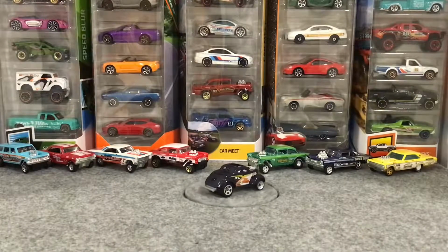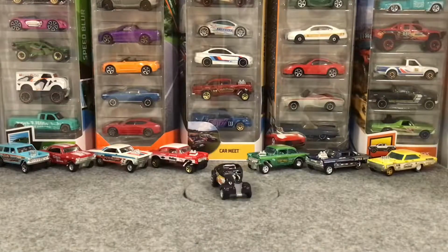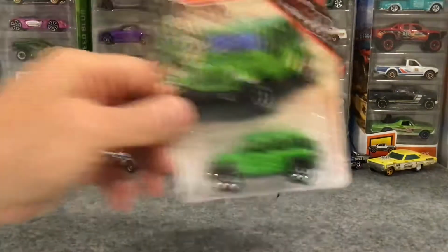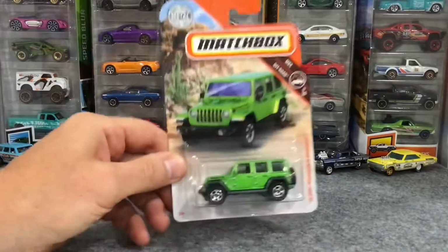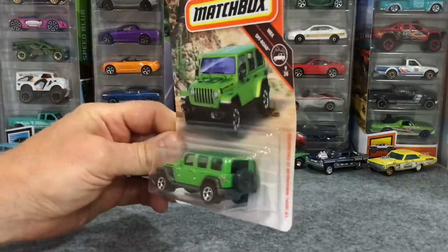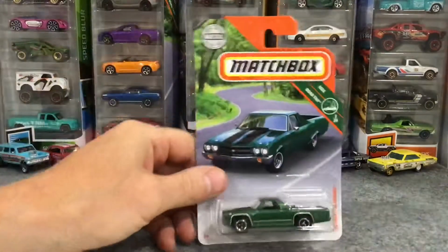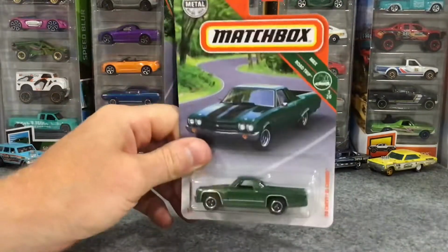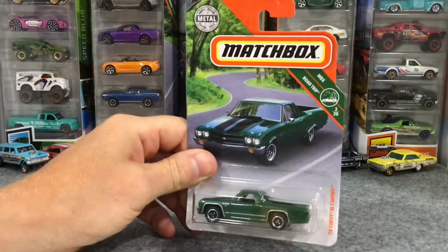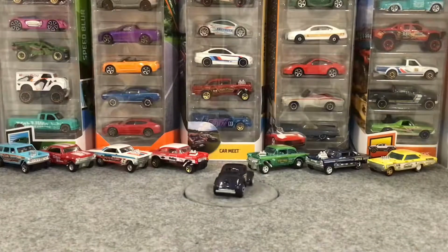And then we're going to open up a couple of the new Matchbox ones that I picked up. This one here is a new one. I'm not sure which case this comes out of, but this was on the pegs at the Dollarama. So I grabbed that. We'll open that one up, get it spinning. This is another new one, a 70 Chevy El Camino. I want to get that opened up.